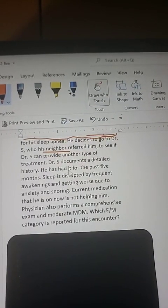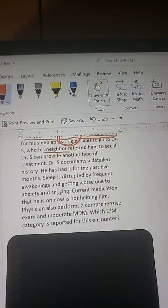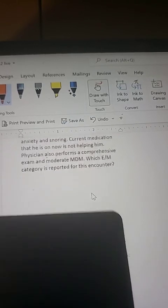Sometimes it'll say that the doctor will go on and put in the referral for the second opinion, but it's only based off what the patient wants or the neighbor wants. That still does not constitute a consultation code. It will still end up being a new patient visit, so be careful. It might even say in here his primary care physician will go on and put in the referral, but that doesn't mean that he gets that consultation code. So just verify. Stick to your guns. Unless it says something about the provider really needs a second opinion, then no consultation codes.